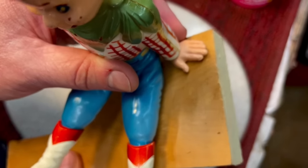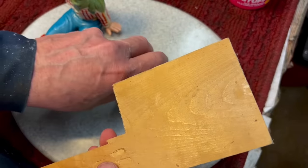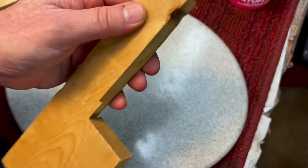We'll cut it out as much as we can with a saw, and then we'll go through with a knife. I'll show you how we'll do that. So we'll get a piece and we'll start cutting away.